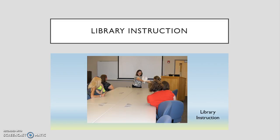No matter the course, library instruction can be very helpful for your students. A librarian will tailor the interactive presentation and workshop for your students based on your course research assignments. Library instruction is specifically designed for the particular course, and a librarian will confer with you to maximize the outcomes of your students' library sessions.